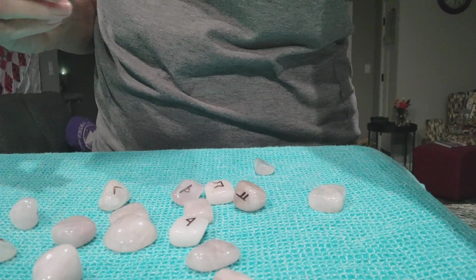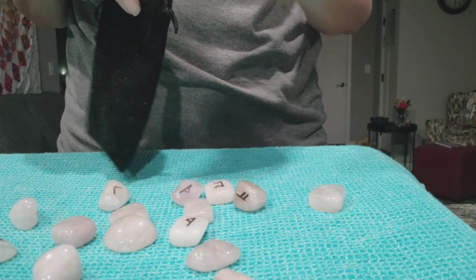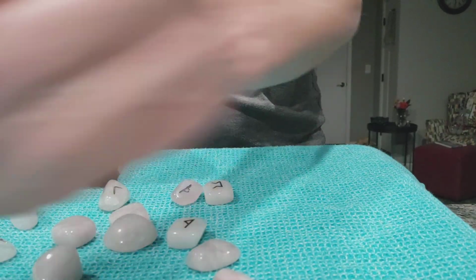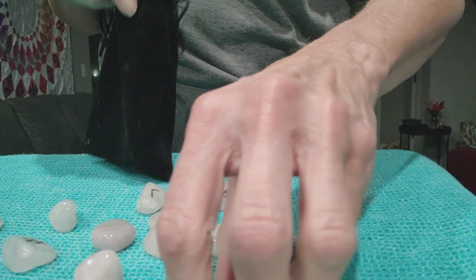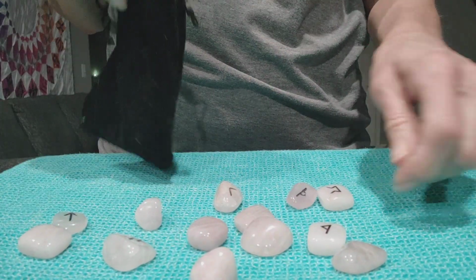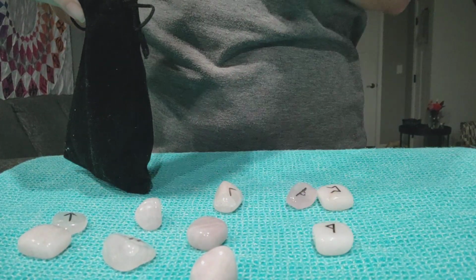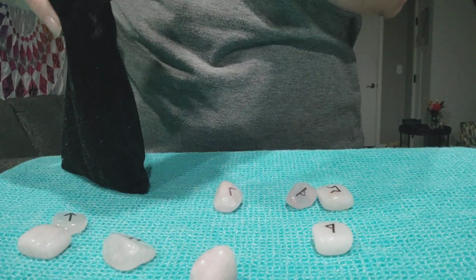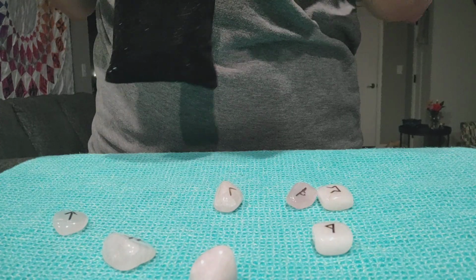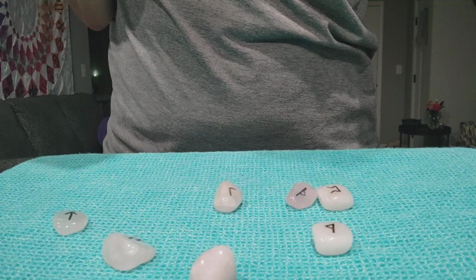Okay, and if you've watched me in past videos, you know that anything that is not face up that I can see goes back into the bag. And so those are not our messages for tonight. I'm going to scoot this over so you can see that better. Okay. So picking up the runes that I do not visibly see. Looks good. Okay, so they will go back into my pouch.